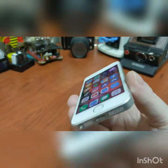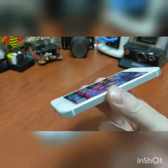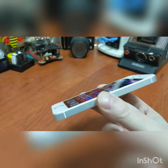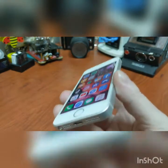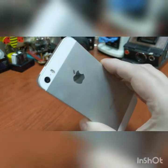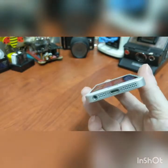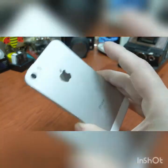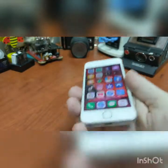Now, for people who know about iPhones, the iPhone SE, or Special Edition, has the same specification, I believe, as the iPhone 6S, just in the iPhone 5 body. A lot of people really like this phone, and there is hope that they're going to release an iPhone SE 2, and I think there's definitely a market for it. I like the look of it. I've enjoyed it. But why did I buy it?